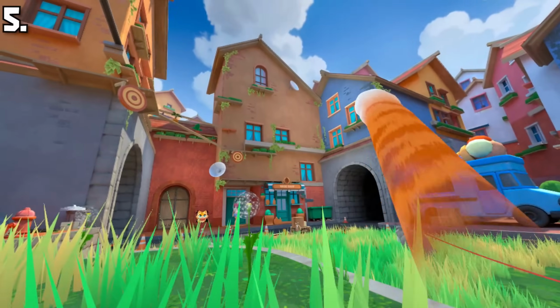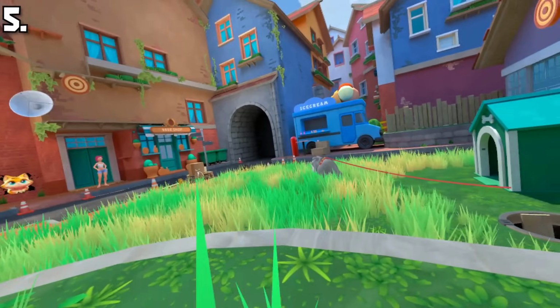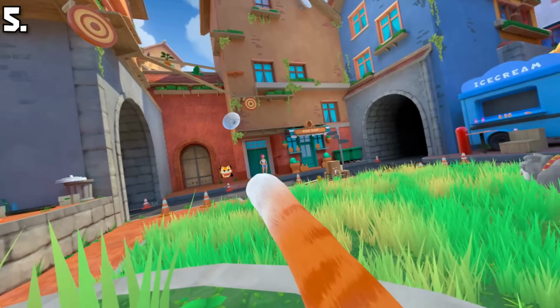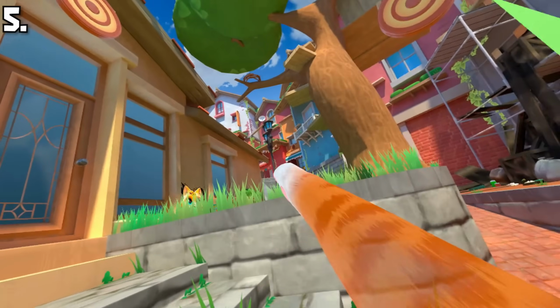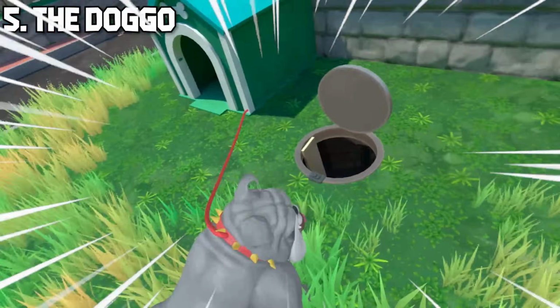On to number 5. So for number 5, we are back in the streets, and we're going to play with one of my favorite characters in the entire street. No, it is not the lady. No, it is not Joe. No, it is not Grandpa. It is the doggo. Come here, doggo.